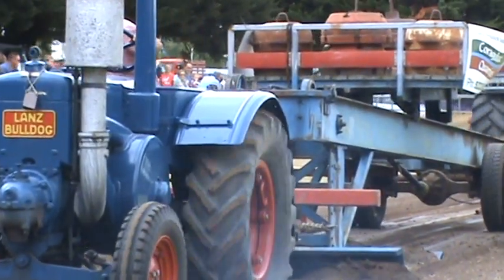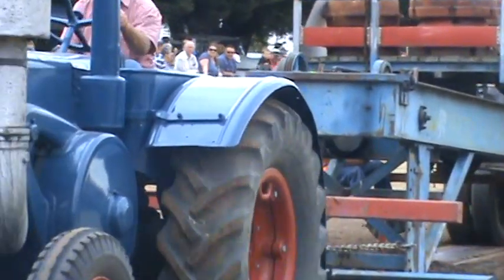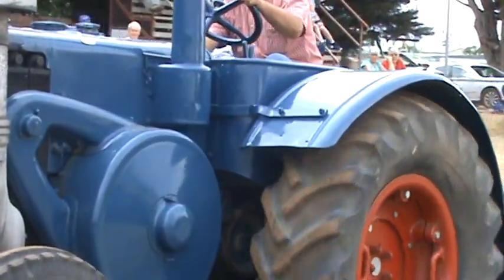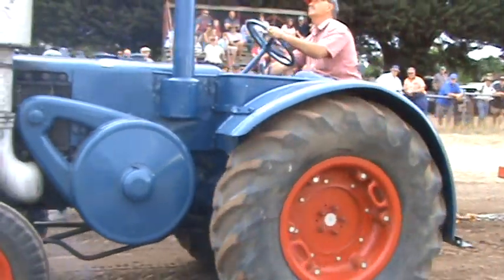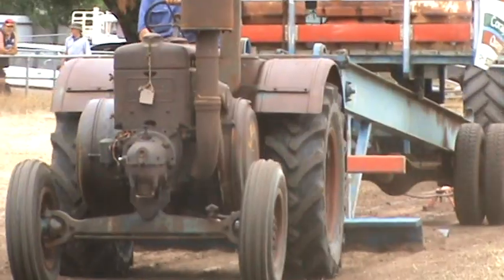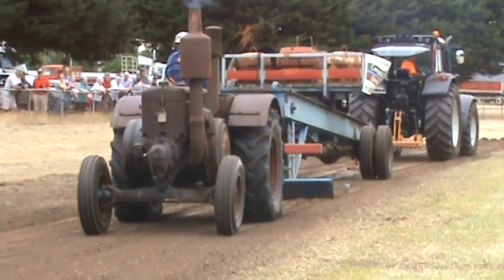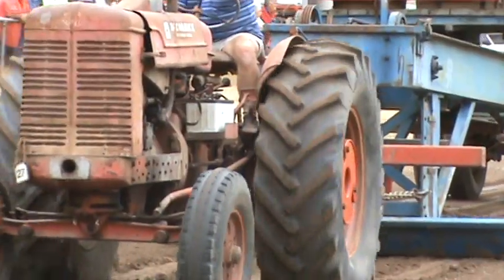Here we see John Hall in his beautifully presented Lance Bulldog, doing a pretty good job. A very good strong pull from John Hall in the under 35 horsepower class, and John will go on and have an extremely strong pull in his Lance Bulldog. Another Lance Bulldog on screen. That's Rob Heretic in his little Bulldog, in the under 35 horsepower class. The original paint job on this particular tractor of Rob's.